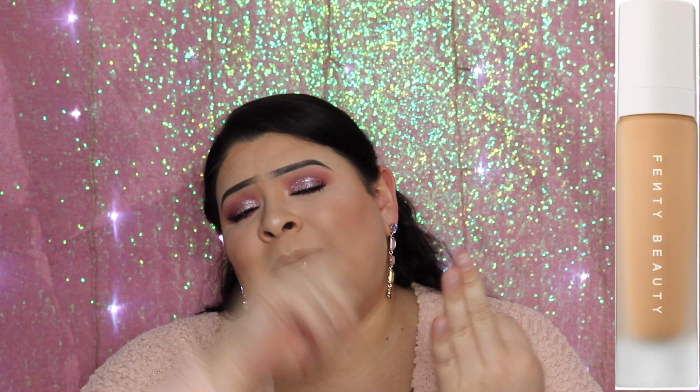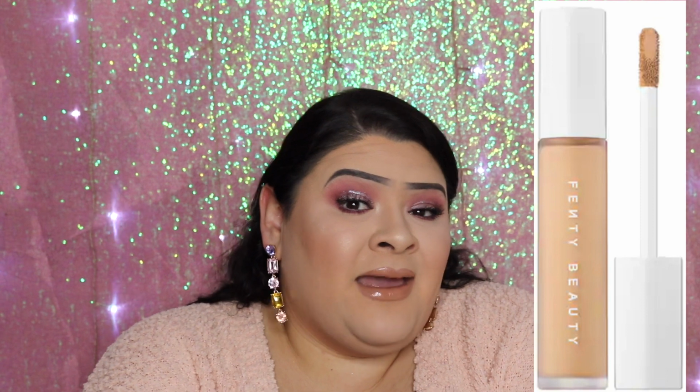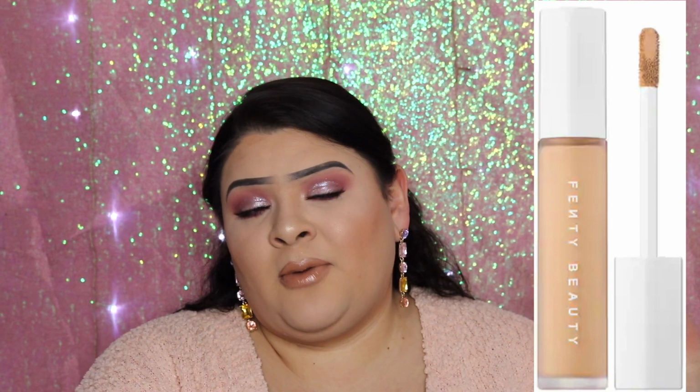Now this is a combo of products from Fenty Beauty: concealer, foundation, and powder. They did not work out for me. I know these are holy grail for a lot of people, but I feel like Fenty Beauty complexion products just don't work for me. Their highlighters, their lip products, amazing, phenomenal. Complexion products are just a no-go for me. So the concealer, I didn't feel like it did anything, and I actually felt like it removed my foundation, which is not something I like in a concealer. So that was definitely right away a return.